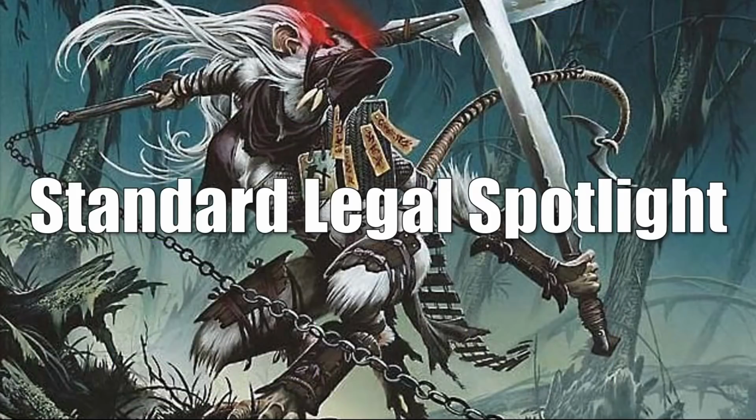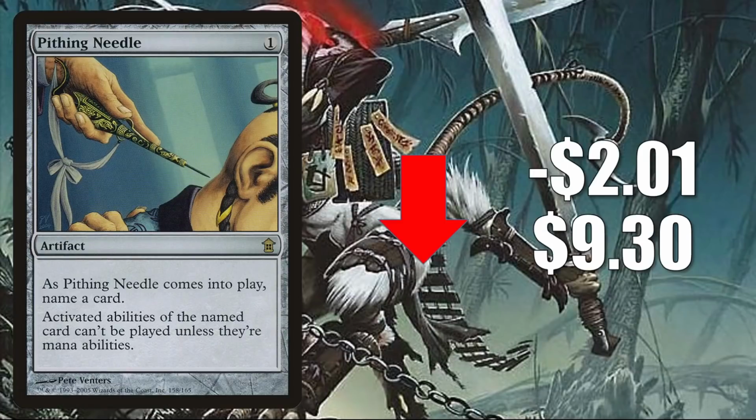We'll start things off with the Standard Legal Spotlight. This is where we talk about standard legal cards that are moving the most this week. Only one card to talk about today. It's going down in value. And that is Pithing Needle from Saviors of Kamigawa. This goes down $2.01 to $9.30, the original copy of the card.